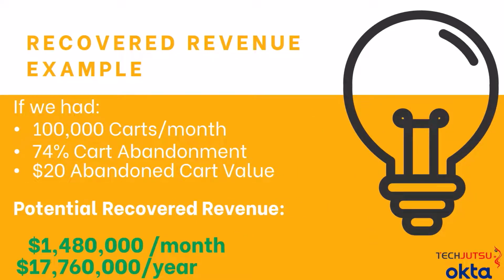Let's see what it might look like if we were to save all that money left on the table by cutting cart abandonment. First, we need to make some assumptions. Let's say we have 100,000 carts per month at 74% cart abandonment, and each abandoned cart has a value of $20. This puts our potential recovered revenue at $17,760,000 per year. These numbers clearly show the value in cutting cart abandonment as much as possible.